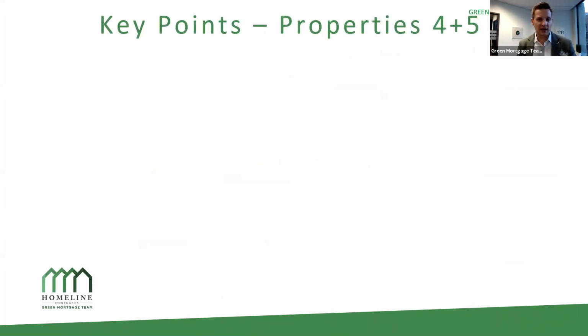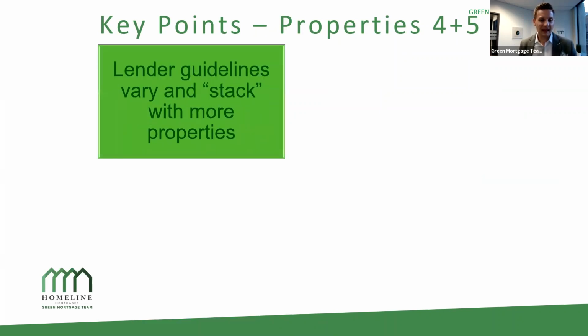A couple of key points, and these are the things that your bank may not be telling you: lender guidelines vary and stack with more properties. And what I mean by that is that if you have a lender that uses a small percentage of the rental income, every property would be a large negative impact on you. And if you have 4 or 5 properties, it's going to stack against you. So let's say, for instance, that according to the lender, a rental property might be a $500 per month liability. If you have 4 rental properties now, you're going to take that number and multiply it out by the number of properties you have. So if you have 5 rental properties times $500 a month, now you have to carry a $2,500 a month liability, and it's stacking, and it's becoming more and more difficult as you build the real estate portfolio.